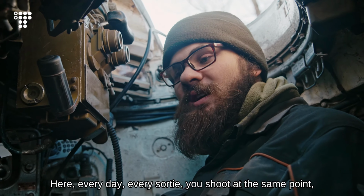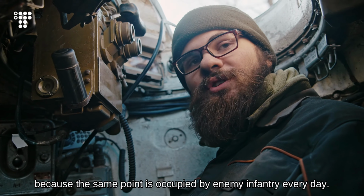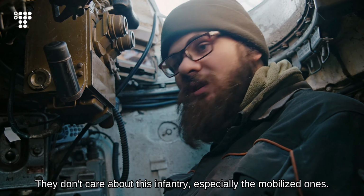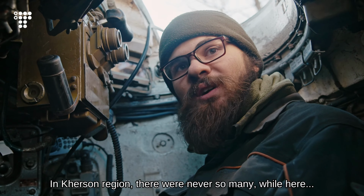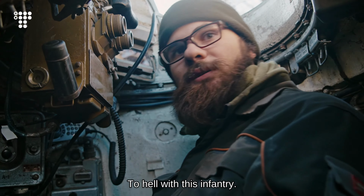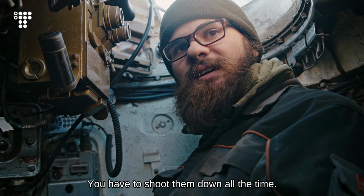Here, every day, every sortie you shoot at the same point, because the same point is occupied by enemy infantry every day. They don't care about this infantry, especially the mobilized ones. In Kherson region, there were never so many while here, to hell with this infantry. There is just lots of them, you have to shoot them down. You have to shoot them down all the time.